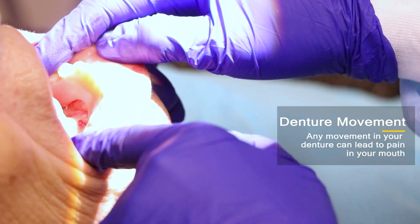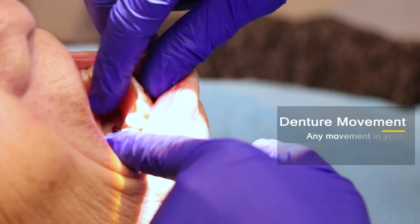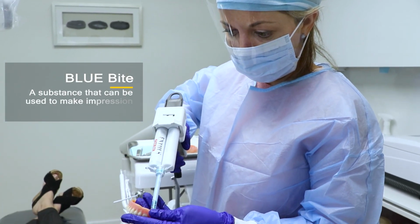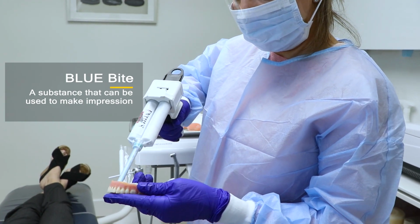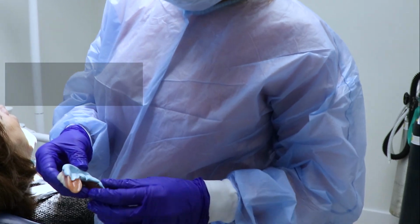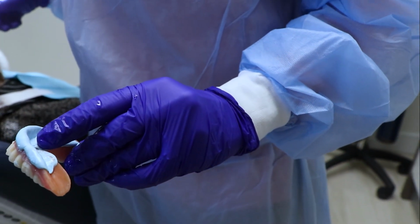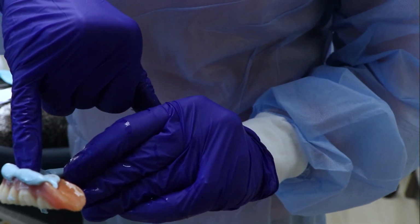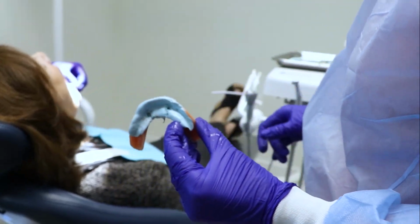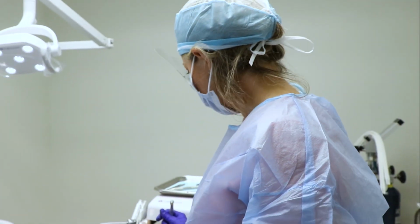And see, it's rocking a little, which means that it's engaging somewhere here, which is not good. I place a little bit of this blue bite right into the denture, and then I put the denture in the patient's mouth and press down. And there is just one spot where it is hitting right there. Just one little spot right there. So I'm going to go ahead and adjust that with a little diamond. You want a diamond? Uh-huh. Football.